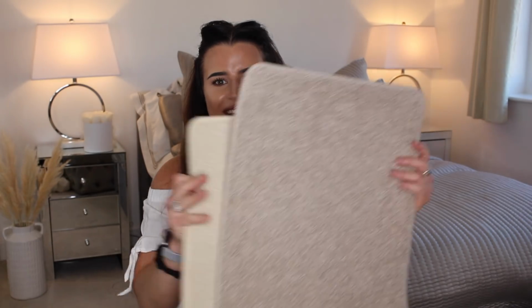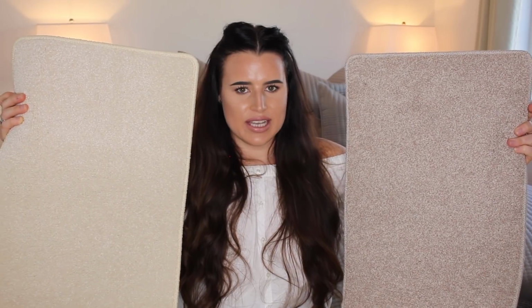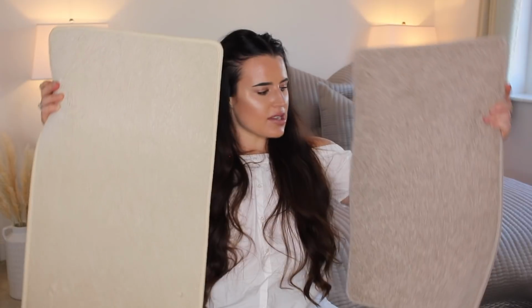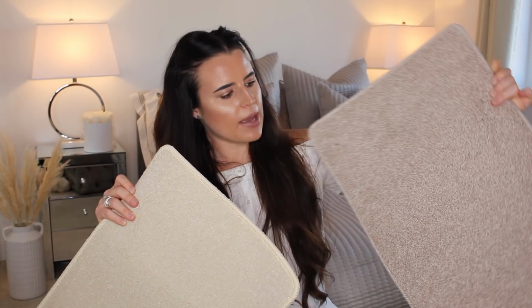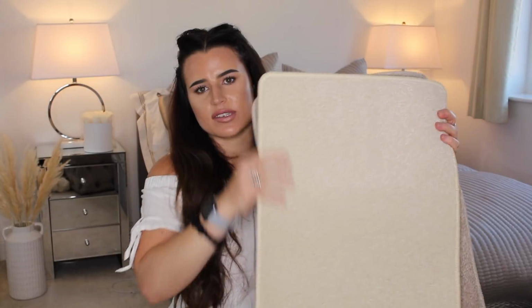I then found these and I genuinely thought they were going to be in like the £3 or £5 section, but no, they were in the pound section, and it is these floor mats. I don't know how these are a single British pound each, but they are your full size floor mat. I got it in this slightly taupey grey beige colour, and I also got it in the pure cream colour as well. These are always so handy to have by your doors, obviously, for when you come in.